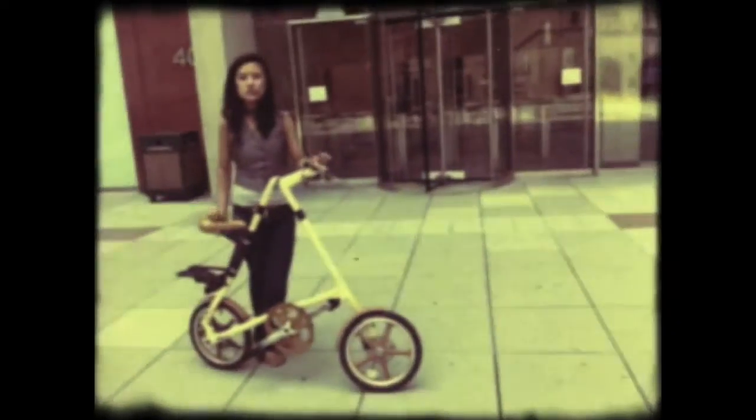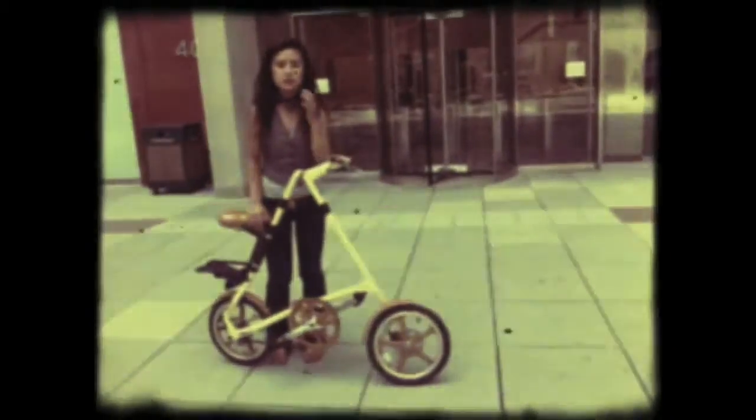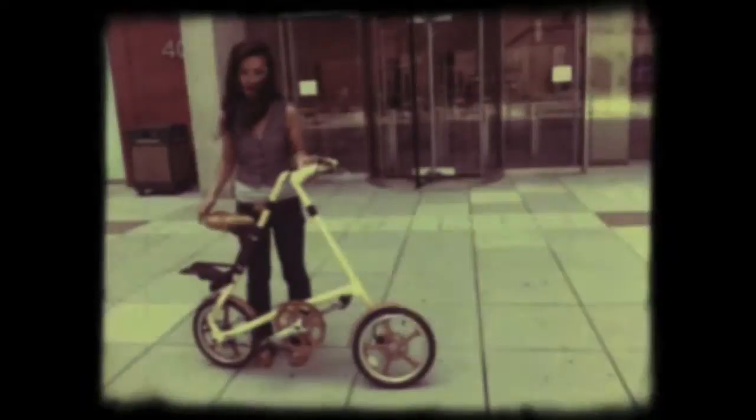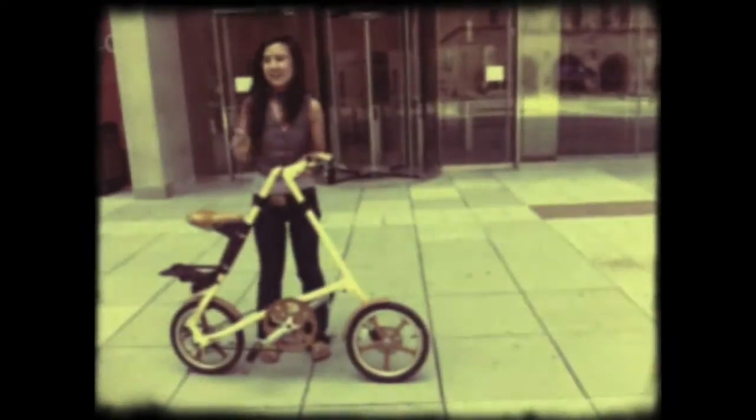So this is the Strida, and basically I guess the biggest feature is, one, it's a foldable bike, and two, it's really light. I'm going to show you guys how to fold this down into the smaller version.